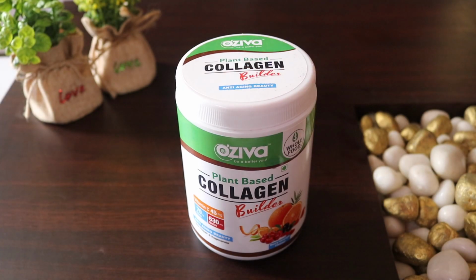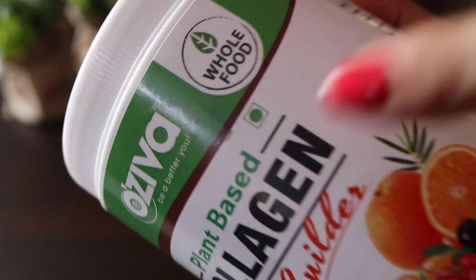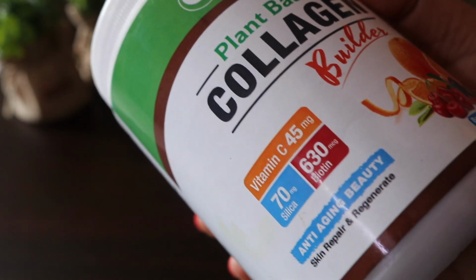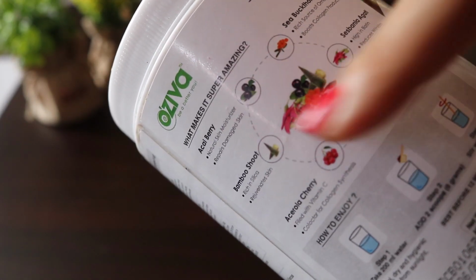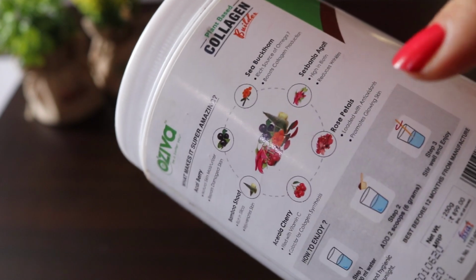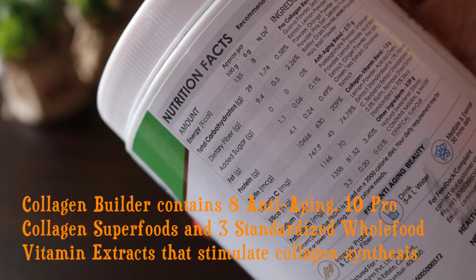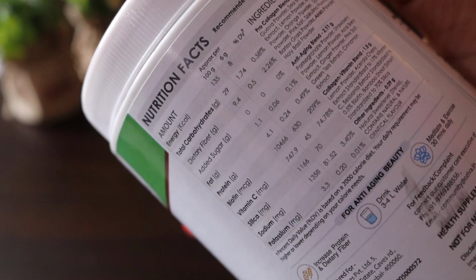So it has 2 flavors. One is the classic and this one is the berry orange flavor. Now 6 grams of this product, that is your 2 scoops, contain vitamin C 45 milligram, 70 milligram silica, 630 mcg biotin. So what makes this product super amazing, as you can see here, it has some exotic ingredients, that is your acai berry, sea buckthorn, sesbania agati, rose petals, acerola cherry, bamboo shoot. Now let me tell you one thing, that this collagen builder contains 8 anti-aging, 10 pro-collagen superfoods and 3 standardized whole food vitamin extracts that stimulate collagen synthesis.